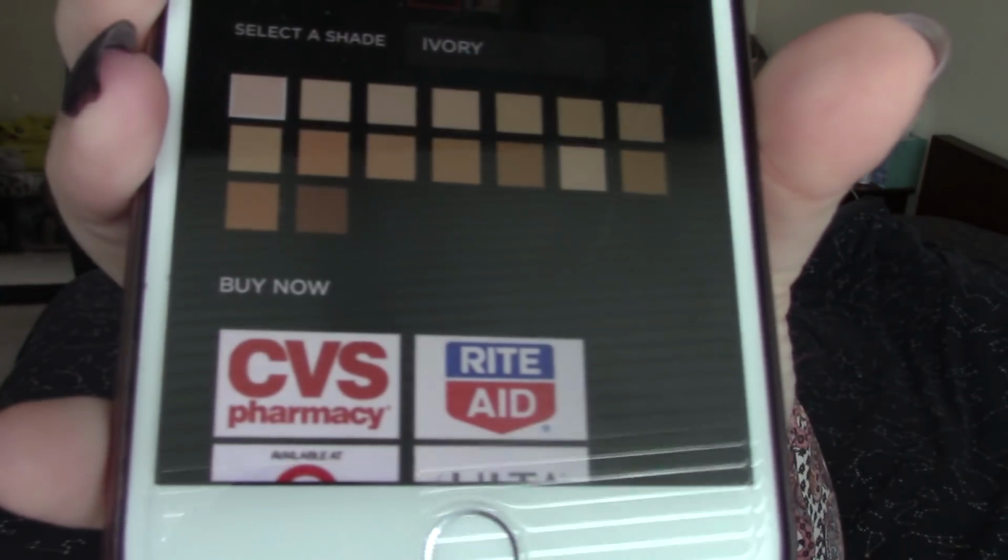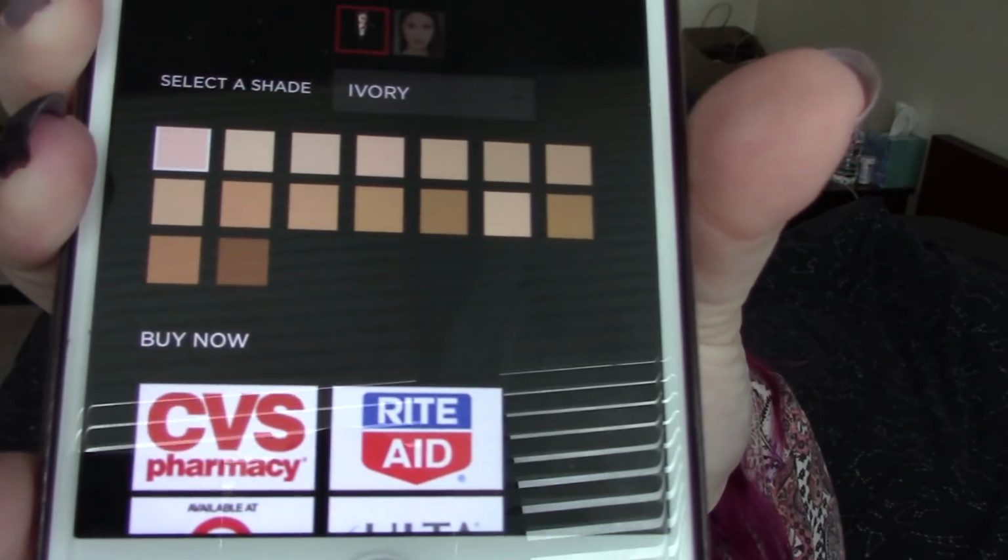As far as that goes, I'll show you guys what the shade range looks like on their website there, so you can see where this is available. It does say CVS, Rite Aid, Target, Ulta, Walgreens, and Walmart. I haven't personally seen it. I've only seen it at CVS and Walgreens so far, but that doesn't mean that it won't be there eventually. So let's go ahead and zoom in on my face and get to applying the foundation.